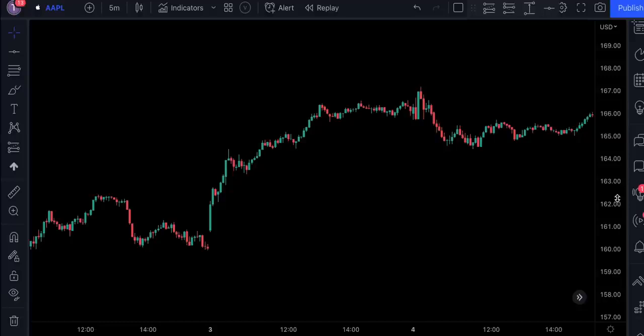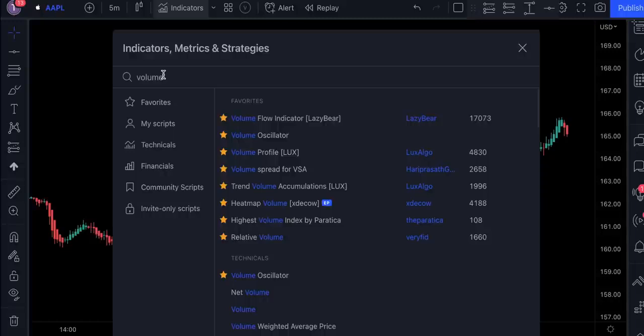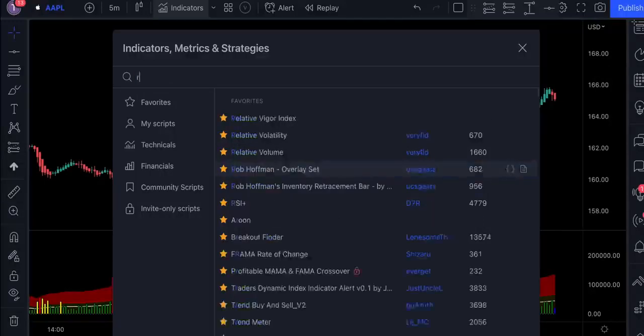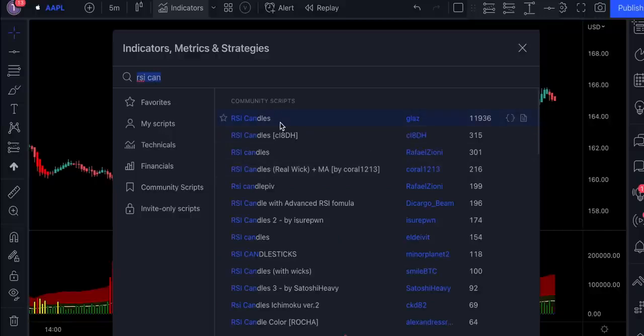Okay, we're currently looking at the price of Apple on a 5-minute time frame, and this strategy consists of 2 indicators. But before we add them to the chart, let's switch the candlesticks from Japanese to Heikin Ashi. For the first indicator, we will select volume spread for VSA. And for the second indicator, let's search for RSI candles. Let's also add Heikin Ashi True Close indicator for more accurate backtesting results.